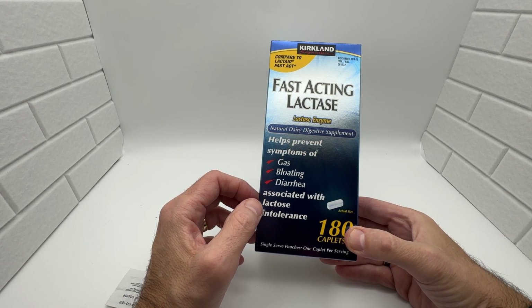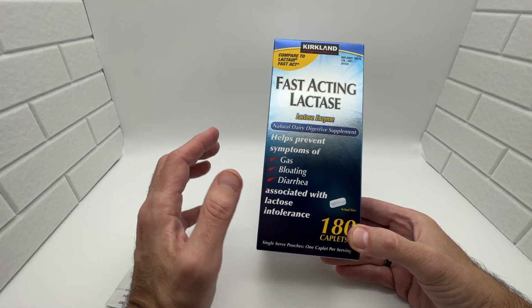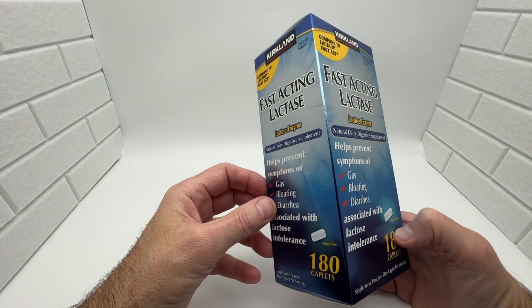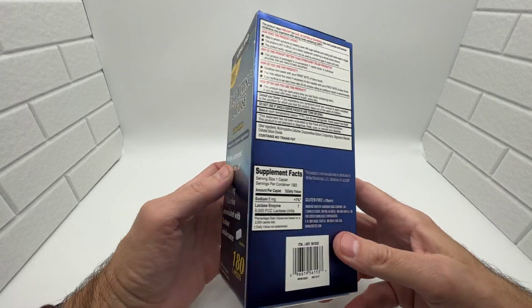Associated with lactose intolerance. I'm sorry, I was losing my train of thought. So this is compared to Lactaid. That's what it says on the package, just showing exactly what it says. And this is a box of 180, and they have different configurations on here as well.